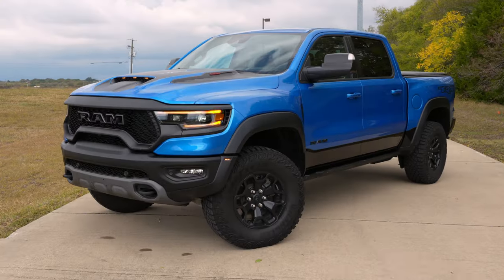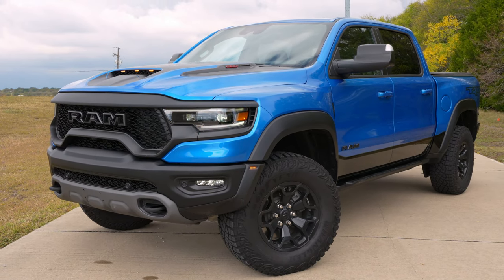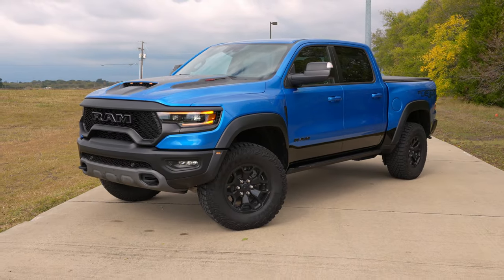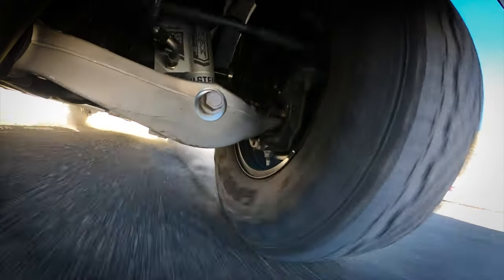Now the outside and the engineering and suspension is just next level. You've got 2 inches of extra ride height for almost 12 inches of ground clearance. This is taller, it's wider. You've got a thicker frame on here than your typical half ton Ram. A new suspension, you've got these special attention to caster and camber angles as well.